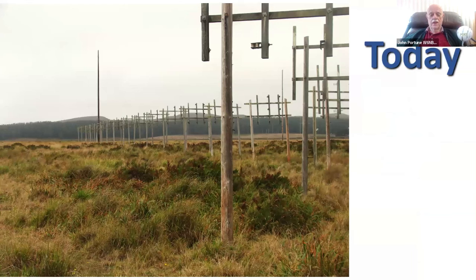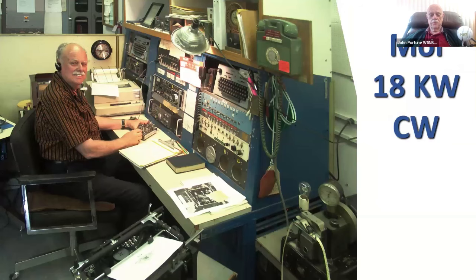Here it is today. That's one of the 500 kilohertz antennas out there in the distance. And this is the transmission line, 2,000 ohm open wire transmission line, feeding the energy out to the 500 kilohertz transmitter antenna. There's me.